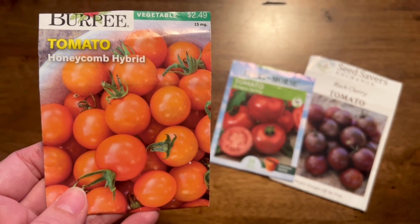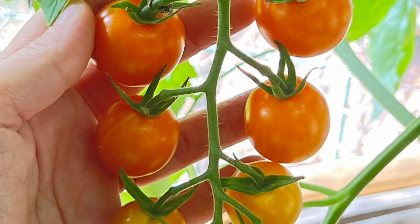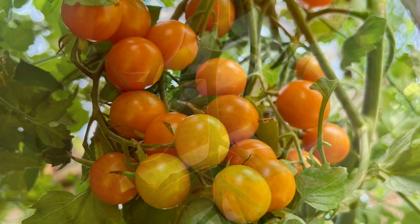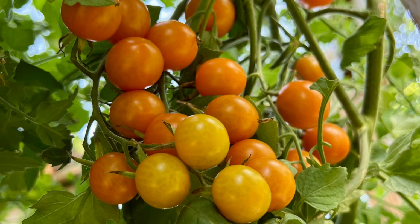Also going to share my favorite, the honeycomb hybrid. I'm so thankful I had planted 2 of these because we sure enjoyed them. Super sweet, beautiful coloring, large clusters. Also enjoyed sharing them with friends and neighbors.